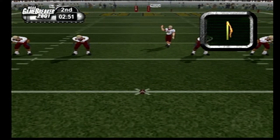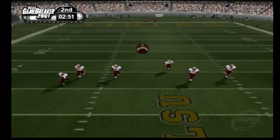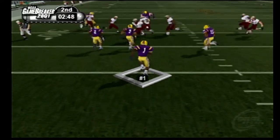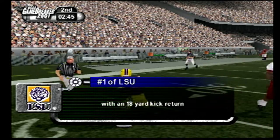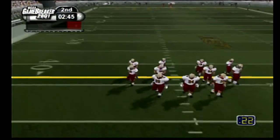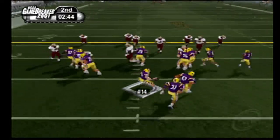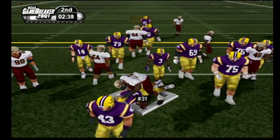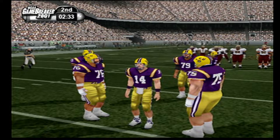LSU will receive the kickoff. It's a high, long kick. Tripped up at the 27-yard line. Red 25. Here's the handoff. Turns the corner. The defense closed down the running lanes very quickly on that play. They got some blue chippers on that side of the ball.